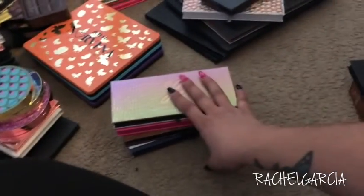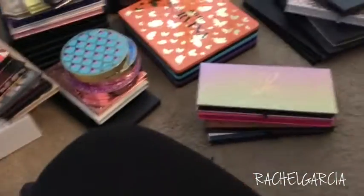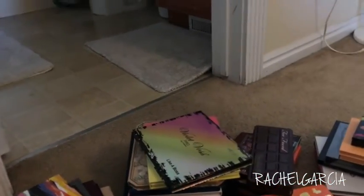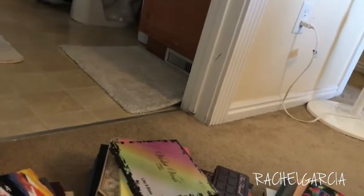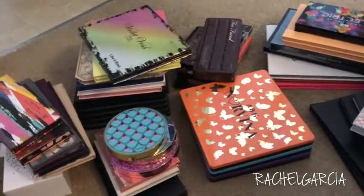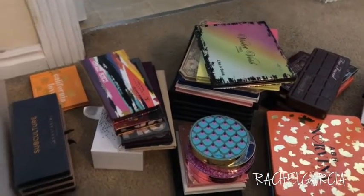I have all of the Anastasia palettes, which I am going to keep because they're some of my favorite palettes that I own. And if you haven't already seen, I do have videos of eyeshadow looks that I've been doing with each Anastasia palette that I have. So if you are interested in that, go ahead and check out my videos.